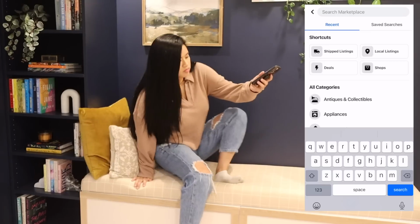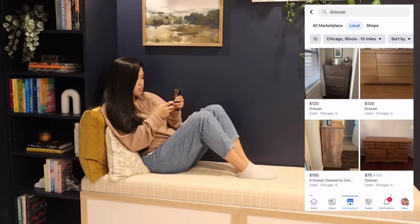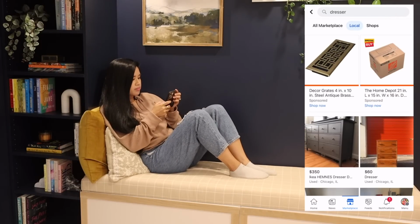But for now, let's find this dresser and go pick it up. So I basically just typed in dresser when I was on Facebook Marketplace in hopes of finding a pretty basic looking one that I could modify. So I was just looking for something simple with rectangular drawers.